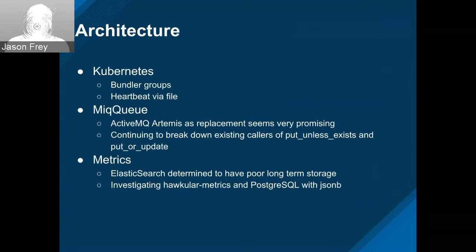So because of that, they're continuing to investigate other time series databases. Marcel's looking into Hawkular metrics, and Chris Arcan is looking into sort of like our existing Postgres, but instead of individual columns, using JSONB instead, or perhaps just kind of rewriting in Postgres from scratch and seeing what happens. So they'll be looking at that. They started looking at that, and they'll be continuing to look at that.